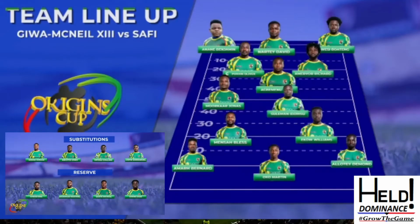Now on to the green team, Team Giwa-McNeil, and there is a big shock on the green side, as 2-try hero Emmanuel Kofi has been dropped to the bench for this game, and Bernard Armour comes in as his replacement, with him switching wings and Desmond Alete going on to the right wing. Idrisu Suleiman starts at the 5/8 position for Colin Ofasu, who goes to the sub bench, and Benjamin Anane is the preferred choice at prop, as Kwesi Akumura drops from the starting lineup to the reserve bench.